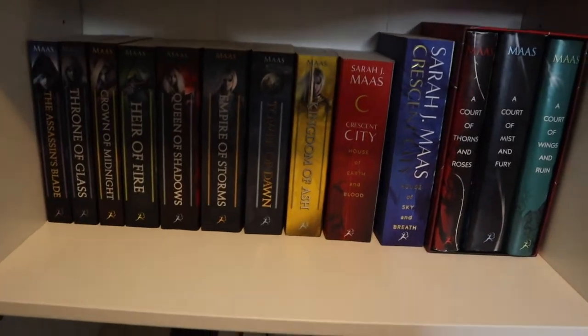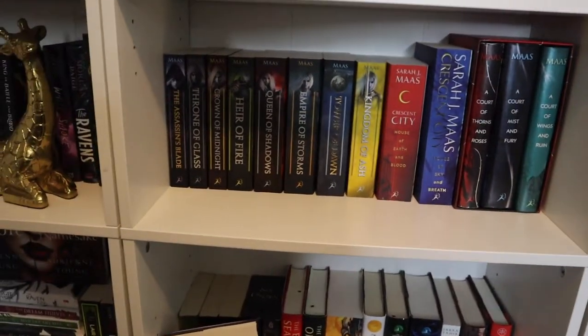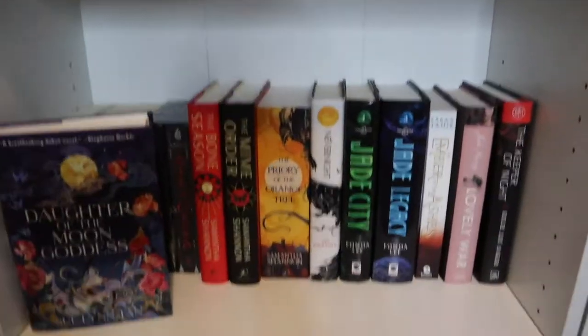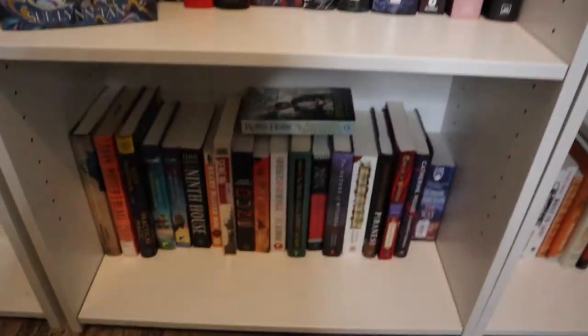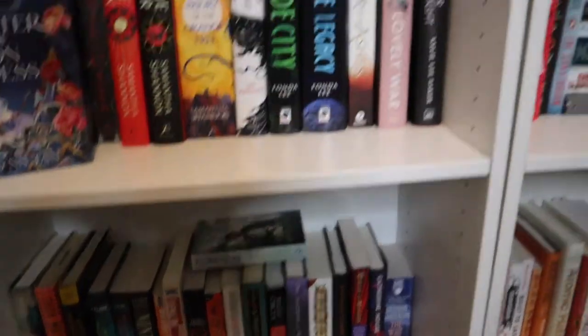And then we have my Sarah J. Maas shelf. I'm not going to lie, I really love that shelf, too. And then we have my fantasy, which just behind here is City of Glass. And then the Six of Crows and stuff. And more adult fantasy down here.